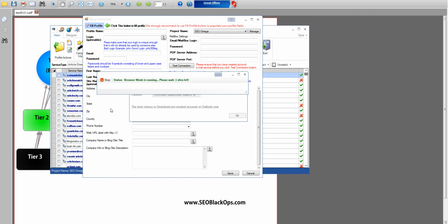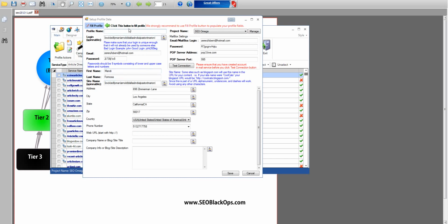Okay, so you can see here that this automatically created our profile, and we've got our email information right here. All you have to do then is fill out your website URL. Usually I just fill in something like google.com right here. The reason I'm not filling in my actual site, I'll show you in just a second. Then you fill in your company name, and then you fill in your description.